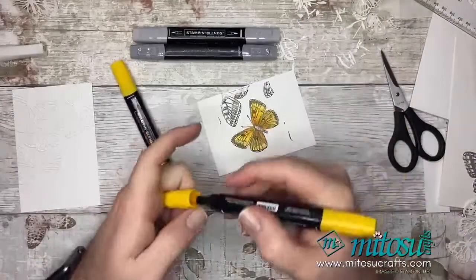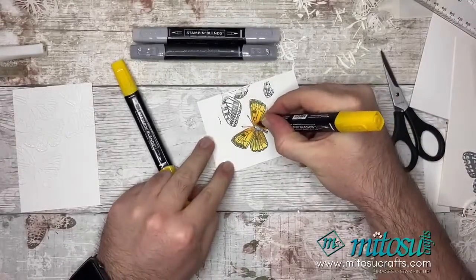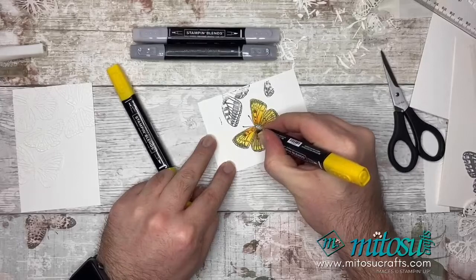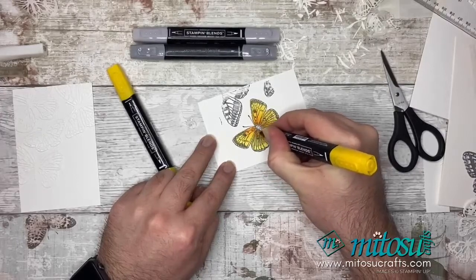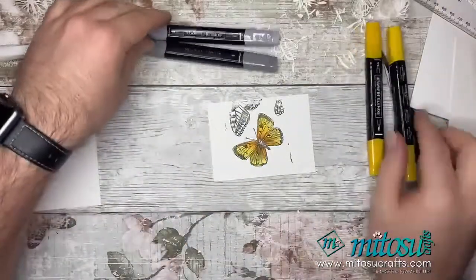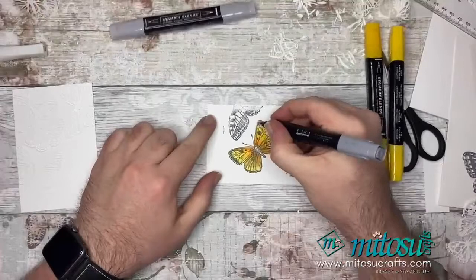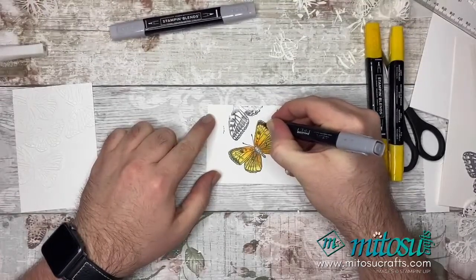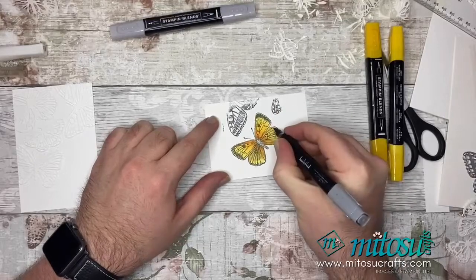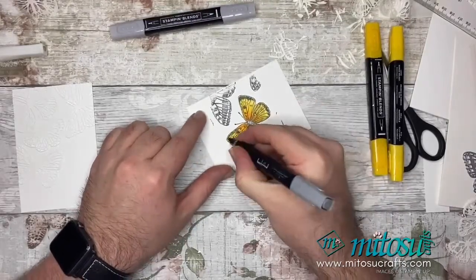So I'm just looking at where you need to intensify a little bit more. Like that. Okay, now I think Jay's given me the dark ones because he wants me to darken down the edges, I think. Just a little bit. So I'm just going back over the shading areas just to darken those down.